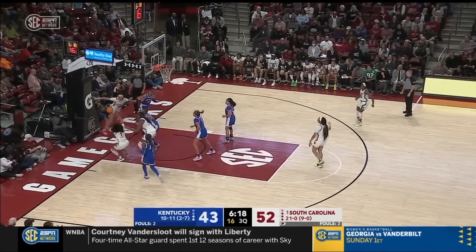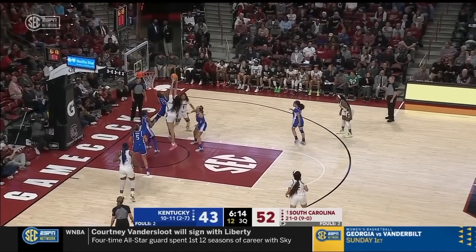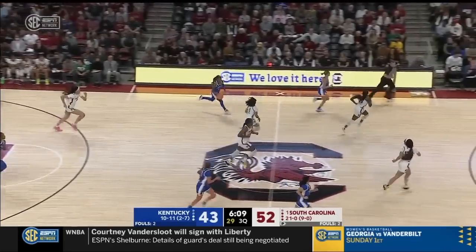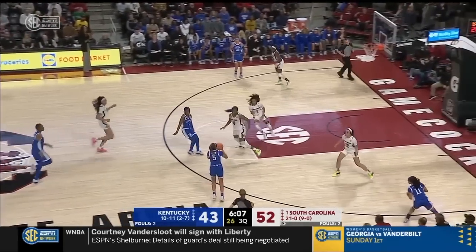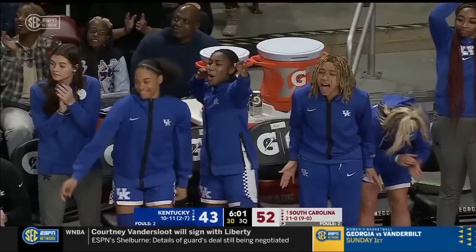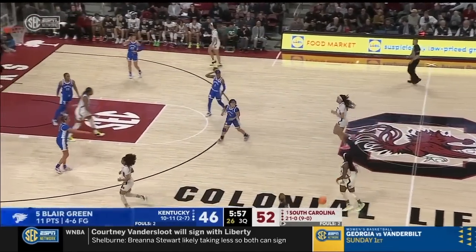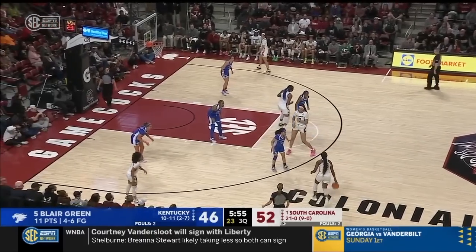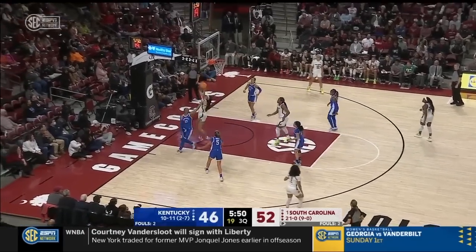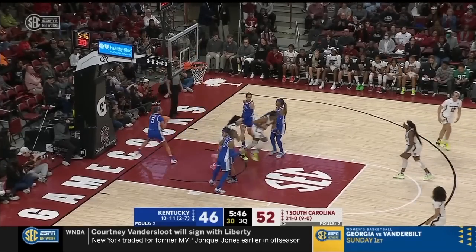Bree Beal trying to throw to Cardoso. Cook steps in. Her shot's blocked. Here goes Benton. Blair Green, transition 3! Blair Green! 11 points now. She's 3 for 3 from behind the arc. The three-point shot was the Achilles heel of South Carolina in that SEC tournament championship game. Cardoso misses. Boston puts it back.